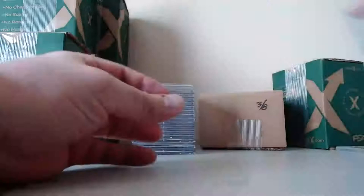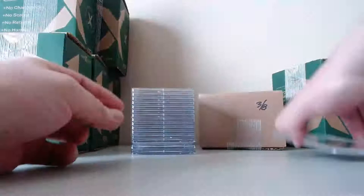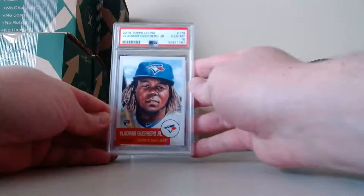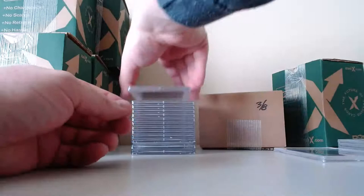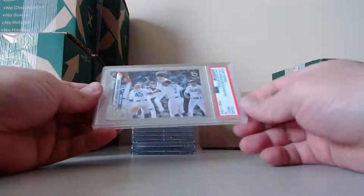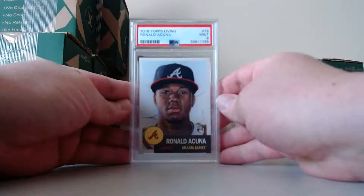All right, 9 out of 10. Next one, 10 out of 10, nice. Another 10 out of 10. And another 10. Nice. Vintage stock. 9 out of 10. That's not bad. Ronald Acuna Jr. Topps. 9 out of 10.